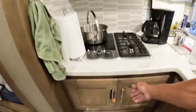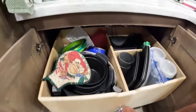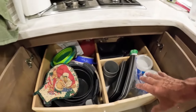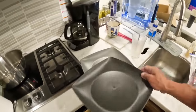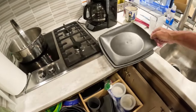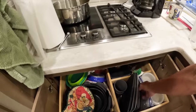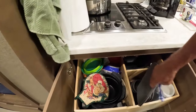This is the cabinet that it's going in. So they all fit perfectly into this drawer. This is our whole kitchen now. We have three different colors: the charcoal, gray, and the beige. And Yappy says the charcoal and the gray are the ones that we will be using on a regular basis.